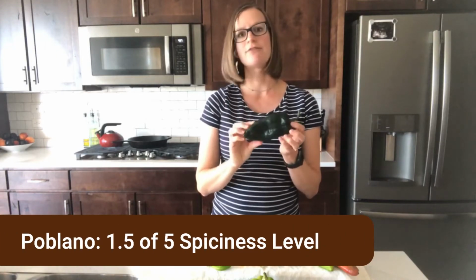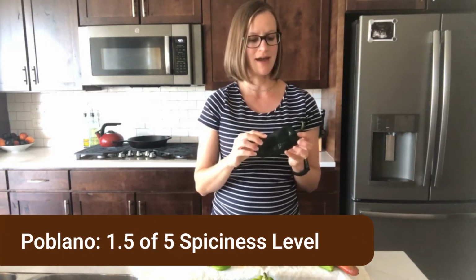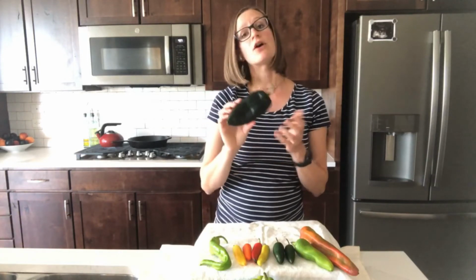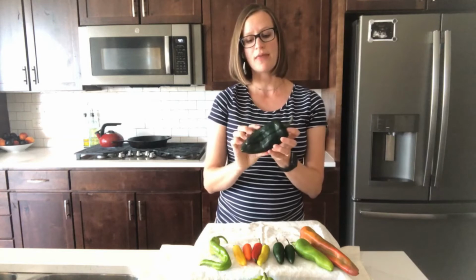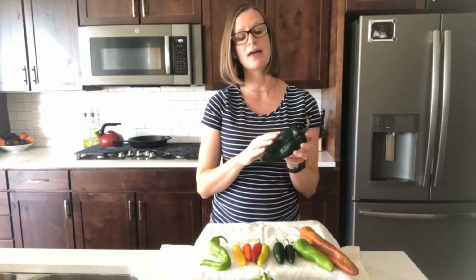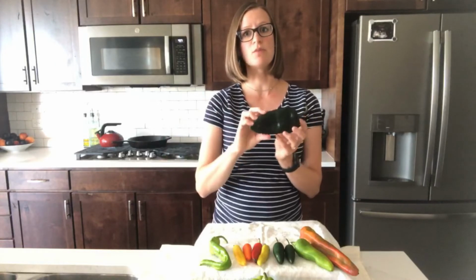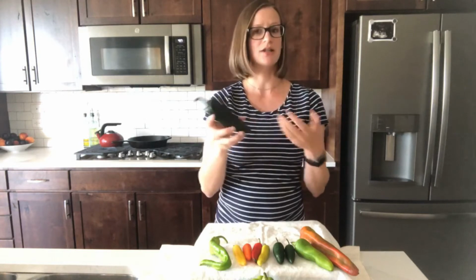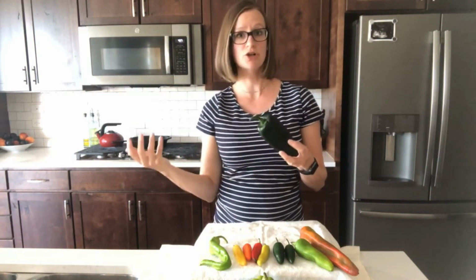Poblanos have an earthier flavor. They have a pretty mild flavor overall, but they have thick skin. There are different colors of Poblano peppers. When they are immature, they'll be more green. Then as they ripen, they become a darker green, sometimes almost black. That just indicates that they are more mature than the others.